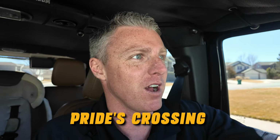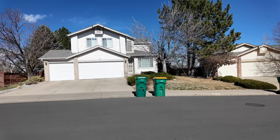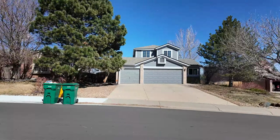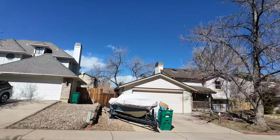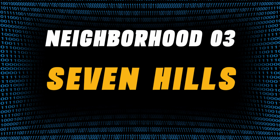And a nice thing about Pride's Crossing, I mentioned non-HOA neighborhood here and in the Seven Hills, which we're headed to next, but there's a lot of pride and ownership of the homes here. You can tell that they're well cared for. Everything's pretty well manicured. A lot of people have lived here for a long time. You know, things are not overgrown and the paint's not peeling off of different areas of the house. So definitely a lot of positives going for this very affordable neighborhood, and not something that you would always expect to find in Aurora.